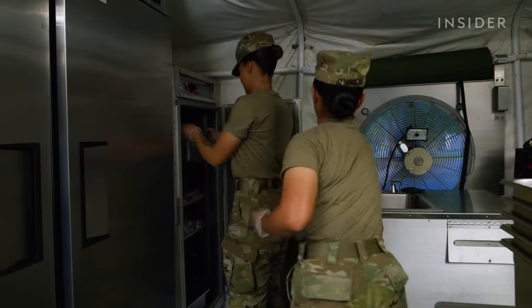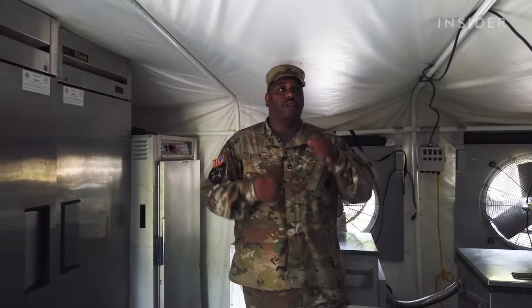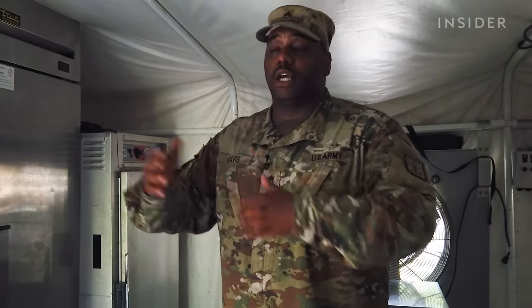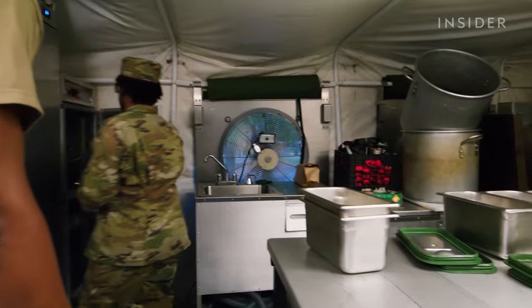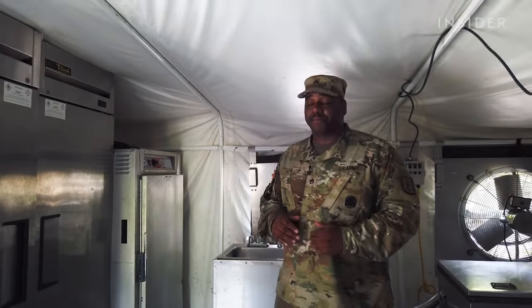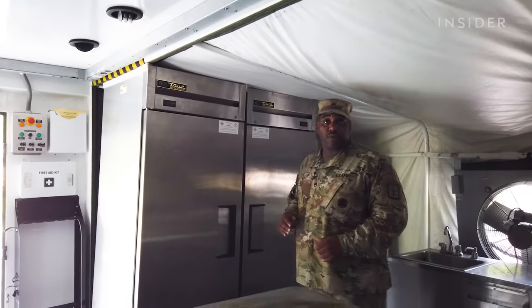Here in this corner, we have a warming cabinet. Now, this warming cabinet is so critical to the function of the containerized kitchen. We can cook all day long, but I need some way to hold my food safely, maintain that temperature prior to serving it to my personnel. This warming cabinet affords me the option to cook a large amount of food, keep it at a maintained temperature outside the temperature danger zone, and continue on with my cooking process. Next to my warming cabinet, going in the opposite way, I've got two industrial refrigerators.